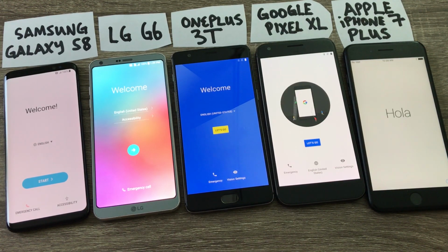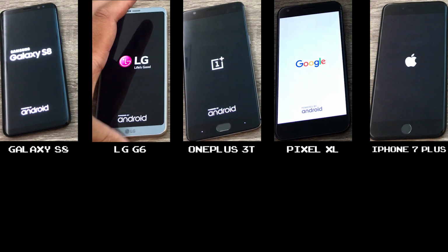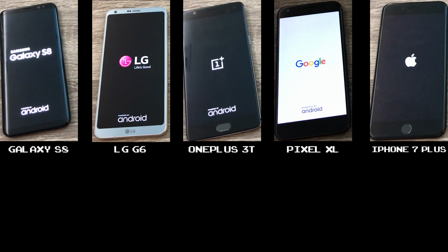To minimize variables and keep things on an even playing field, I factory reset all 5 phones. Now, let me preface, this particular speed test isn't going to be rendering or processing video, it isn't going to be playing graphic intensive games. Instead I'm going to run 15 apps that I frequently use. These apps are mostly meant for those who use their phones for social media, shopping, watching video, listening to music.